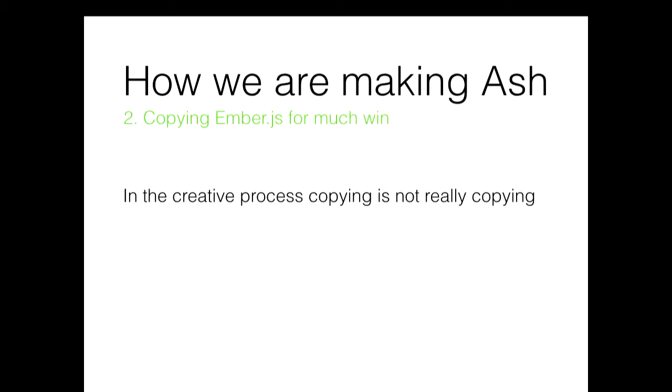So the other side of this is coming back to the title of the talk, and the idea of copying Ember. So if having problems gives us a direction to head in, copying Ember gives us a starting point. And so talking about the creative process and copying, well, copying isn't exactly copying, I don't think. Copying is more like trying to copy something.